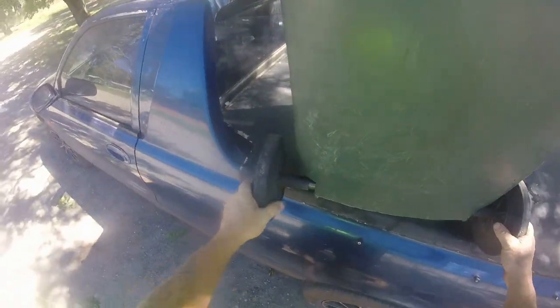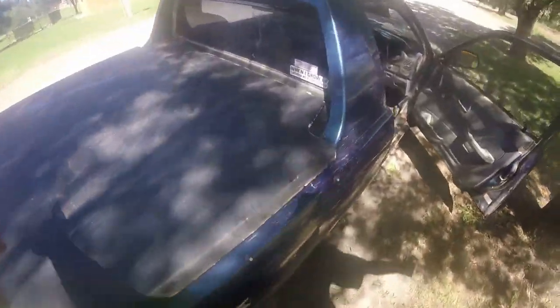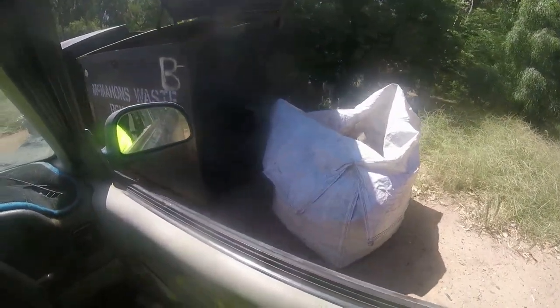I think that one's going to need a new wheel before long. That's why I don't like landing them on the wheels. It busts them. Anyway, that's my job done. Go and load our pack up. All right, let's pick our bag up.